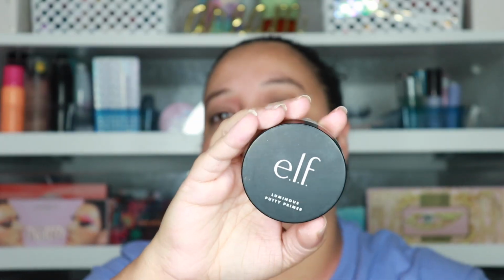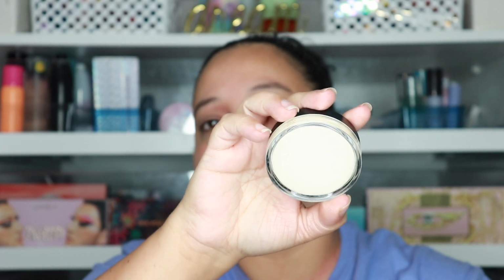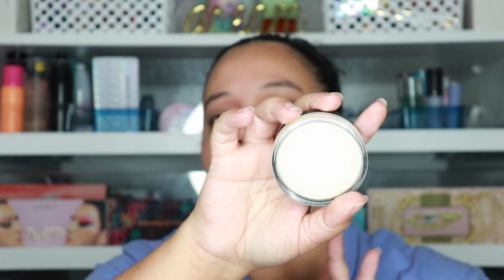And it's $5.99. So the next two primers are both e.l.f. Putty Primers, and they are $9 at Ulta, I believe. So the first one I want to tell you guys about is the e.l.f. Luminous Putty Primer. Now, this one is yellow. This is going to be for more of a glowy, luminous look. You can double up on different ones. I know that e.l.f. has several different putty primers, and I like to use both of these, but this one is specifically for luminizing and giving you that underneath your foundation glow.